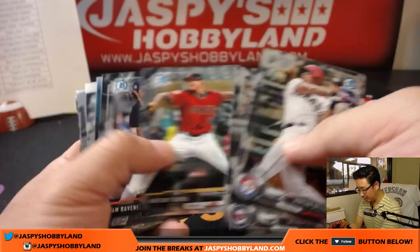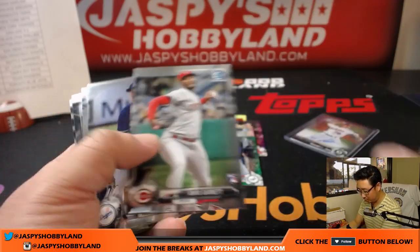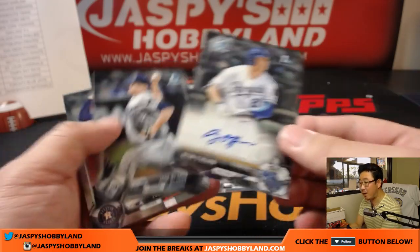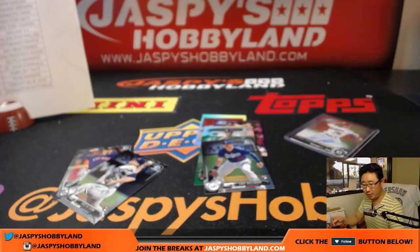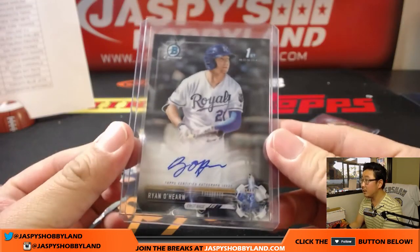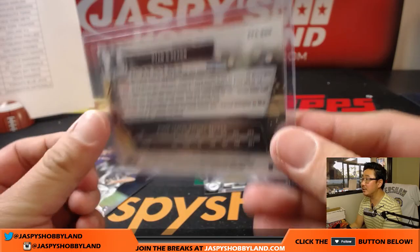And the last autograph is going to be, drum roll, there's Cody Bellinger. It's going to be Ryan O'Hearn. Nice Ryan O'Hearn for the Royals. Royals had a nice break. Jimmy Wolfrey with that one. There you go. Kansas City Royals.